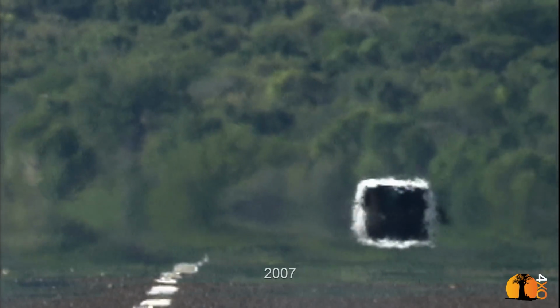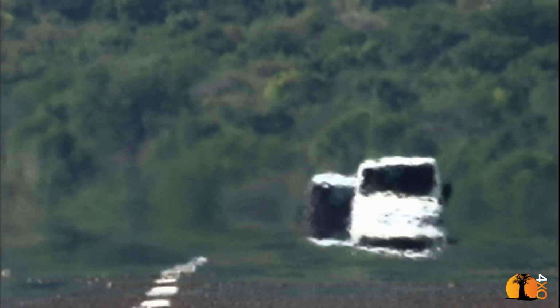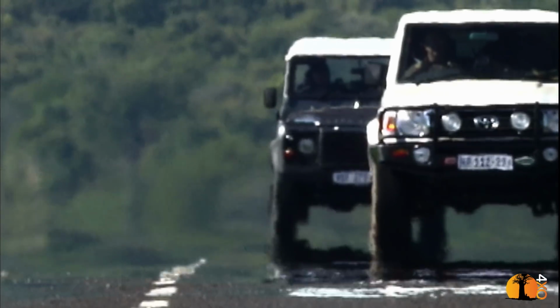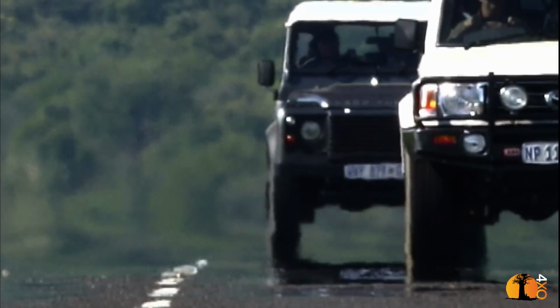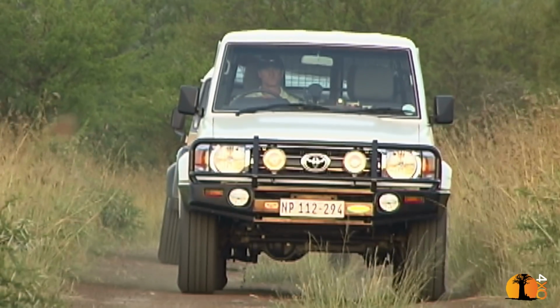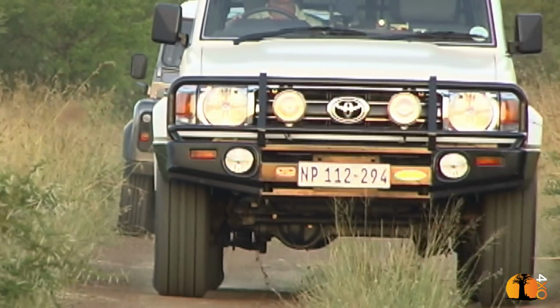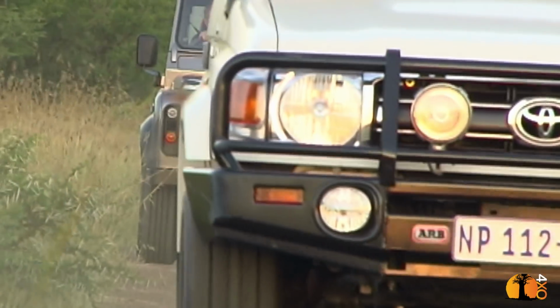So then, well, what do I do? Do I go diesel? So then they'd launched, and that would have been 2007, they launched the 76 series. It had the old dashboard, pre-airbag dashboard, and it had the 1HZ. And I thought, well, if I go the 1HZ, it's a much lighter vehicle, will I be okay? And that was the vehicle that I did my first solo trip through the Kalahari, 2008.